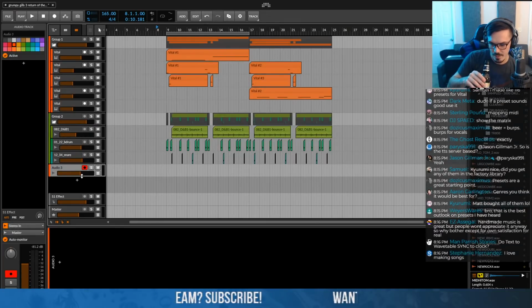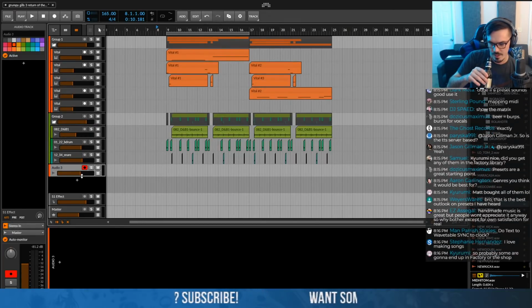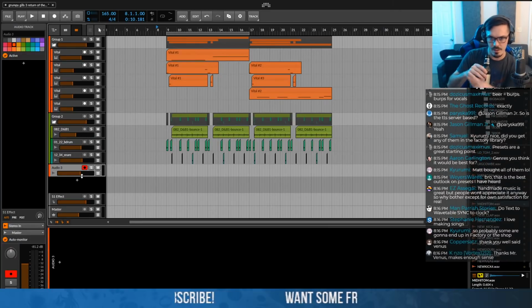Does text to wavetable sync to the clock? You can sync it with an LFO and stuff to make it speak, yeah.